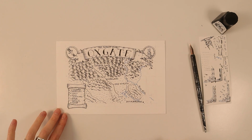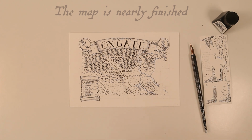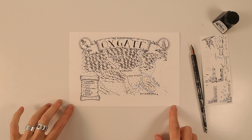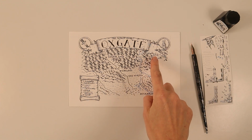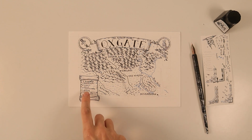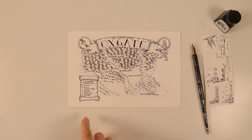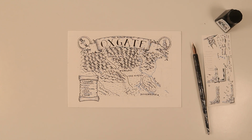This is the final result of how far I came today with drawing my fantasy map. I am honestly quite pleased with how the map legend turned out and the way it matches the title banner. And I'm really curious about how it will look when I add watercolor paint later on.